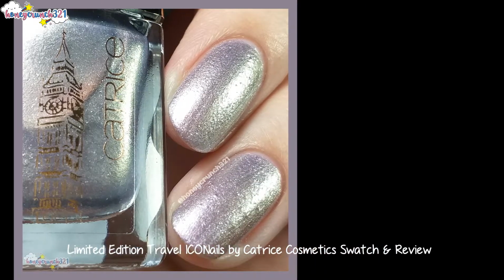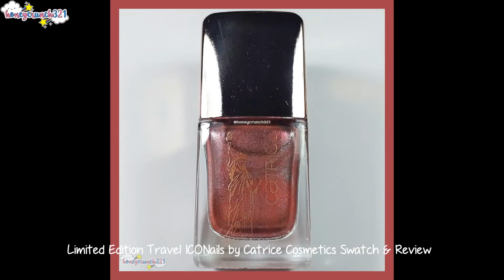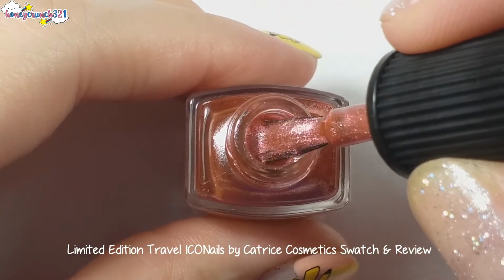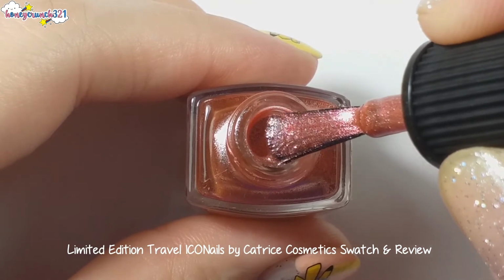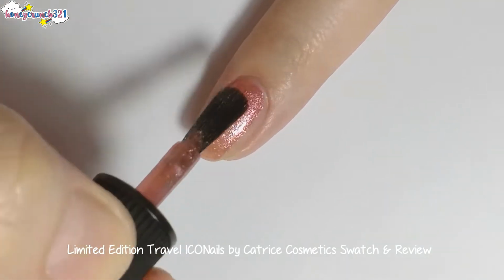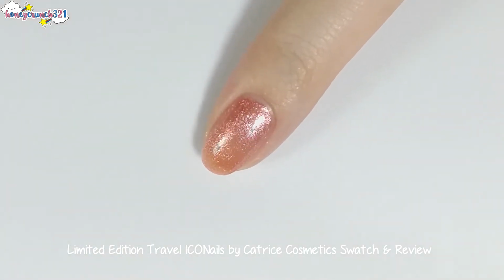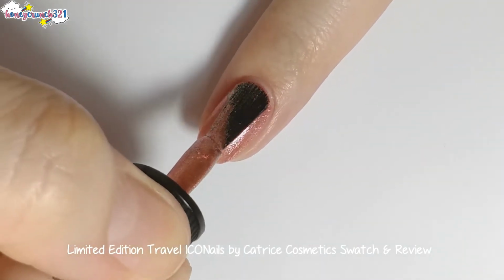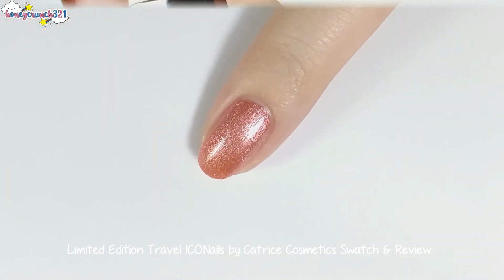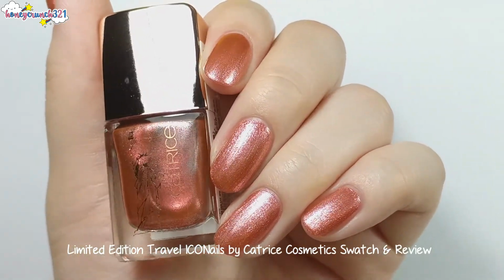Third shade to swatch is It's Up to You, New York. Then for the second coat. It's Up to You, New York has a foil finish with a mixture of red and silver metallic effect.